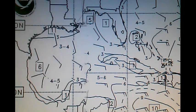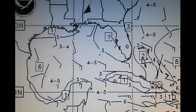Going into Tuesday, you can now see that the surface trough is depicted over here in the western Gulf of Mexico. And again, models are not forecasting anything to develop, but it is an area that we'll continue to monitor. Seas increasing to near 6 feet over here in the western Gulf.